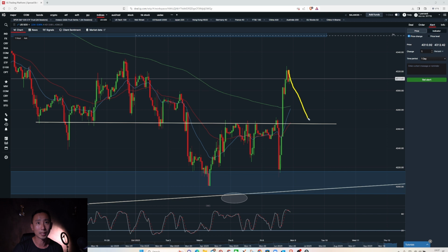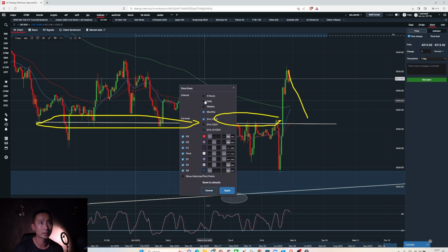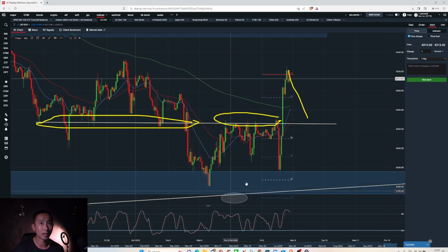268, around this area. You can see loads of interaction around this area. Lots of interaction, which I like. Interaction means trading volume, so I like that, and I like to use something called a daily pivot. So if you go to IG, our recommended broker, you will see pivot level daily.